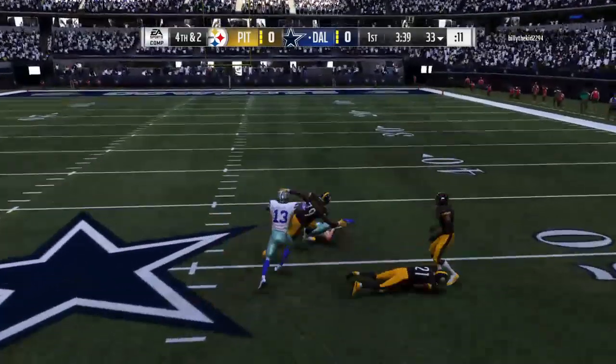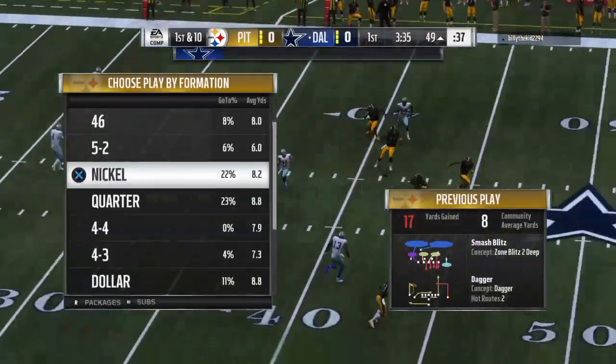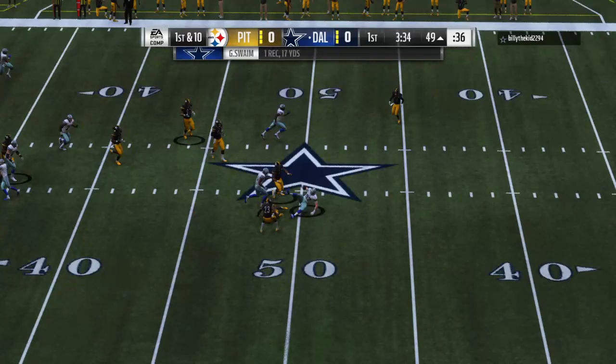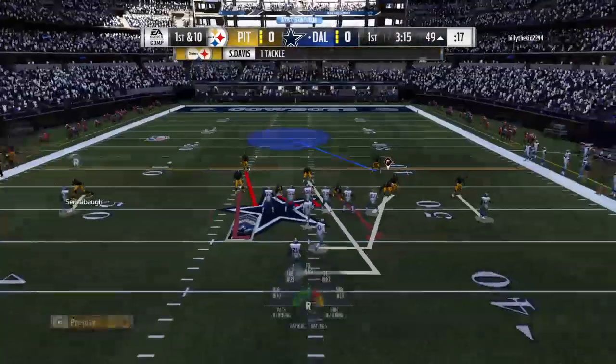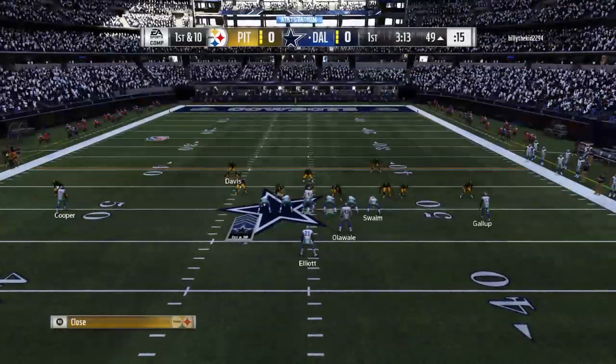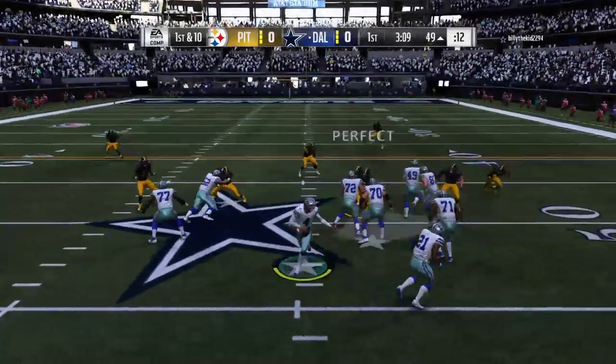It's Prescott. Looking middle, and that's complete. And he'll be taken down, but not before he works it past the 50. A curious decision to go for it, but it pays off with a first down. Operating out of Steeler territory now. Here's 1st and 10 at the 49-yard line.